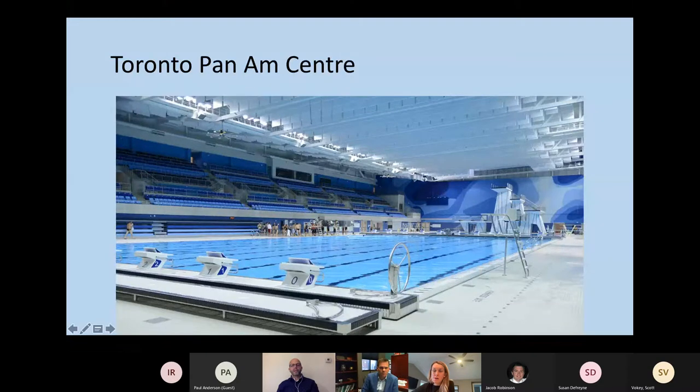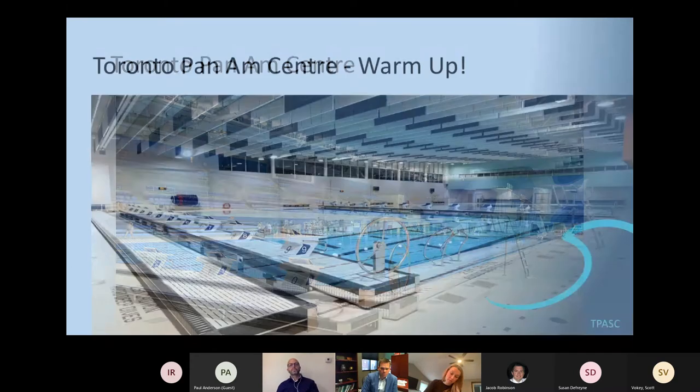Toronto Pan Am: if you're in aquatics at all, you will have heard of TPASC, the Toronto Pan Am Center. This is where the Pan Am Games happened in Ontario a couple of years ago. It has two 50-meter tanks and a dive well, and they use it all the time. It's so popular that they rent it to other countries, whose competitive teams come into Toronto to train and compete. It is considered one of the nicest pools in the world currently.